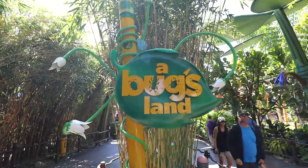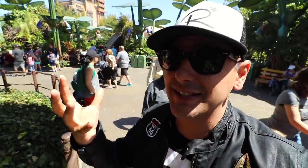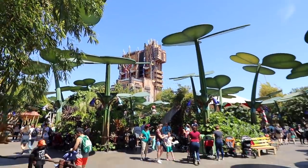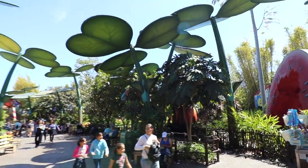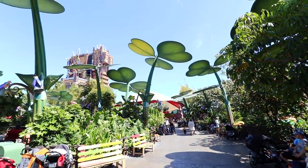A Bugs Land. A beautiful themed land, all themed around Pixar's A Bug's Life. It was so beautifully done with Tower of Terror looming in the background. It was the first land at DCA that really felt Disney. It was also the first land at DCA that had any shade. And today the good news is that we're gonna get to know it a little bit better.